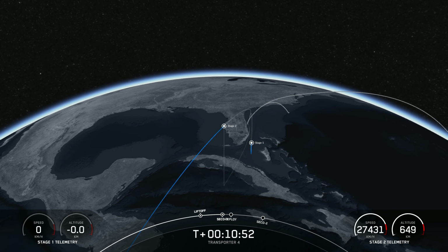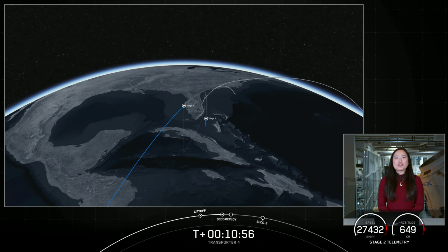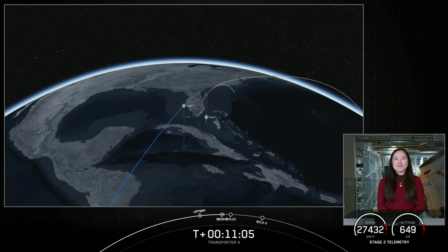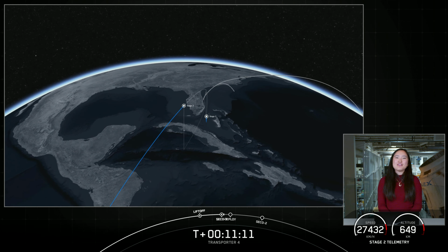Now coming up in about 5 minutes, we are expecting the start of the deployment sequence. There will be 20 deployments of 40 spacecraft, which will occur over a 73-minute period of time. Now, this includes CubeSats, microsats, picosats, non-deploying hosted payloads, and an orbital transfer vehicle carrying spacecraft to be deployed at a later time.